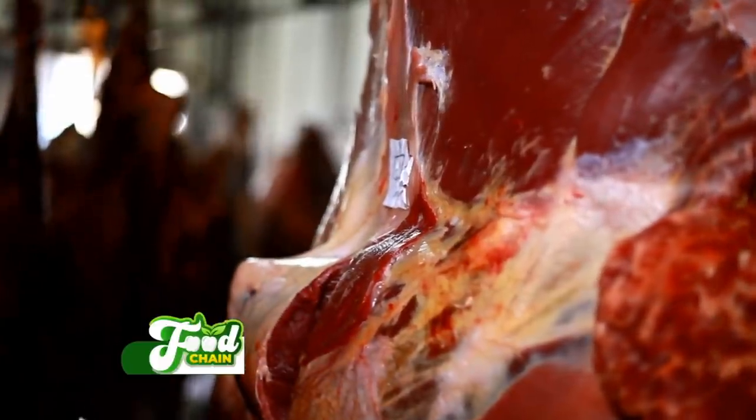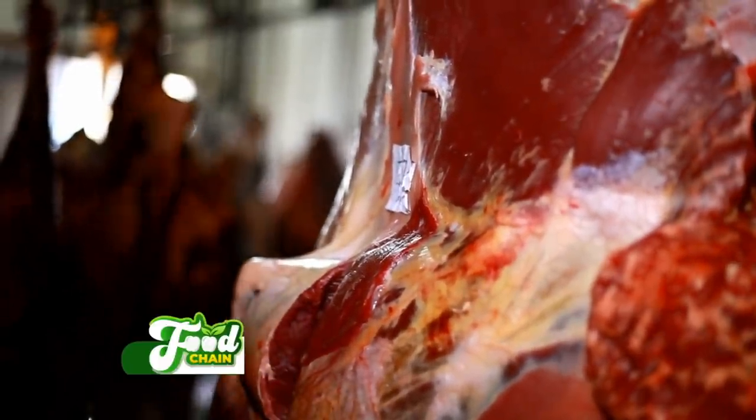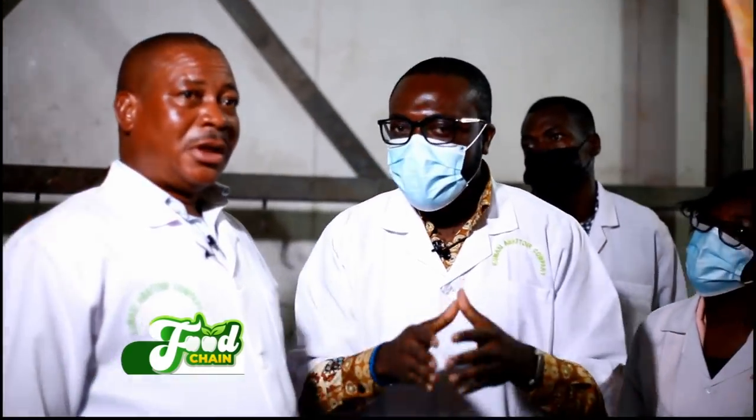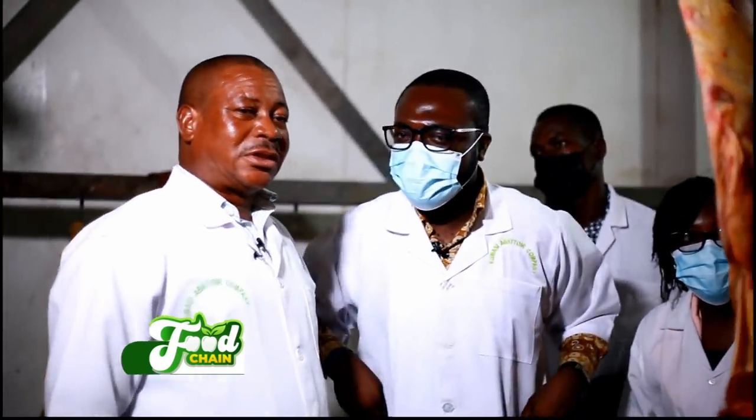We're not saying fresh is not good, but in normal meat practices, it is supposed to be preserved in a chilled condition. Your advice to those who kill their animals in their homes and want to put the carcass in their freezer: how long must it stay in the freezer? What would be your advice?